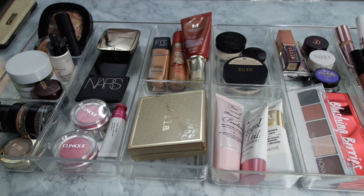Okay guys, so that is going to do it for my everyday makeup drawer for the month of March. I hope you enjoyed watching it. I cannot wait to try out these products. I just love the way everything kind of looks like it's going to come together really beautifully.